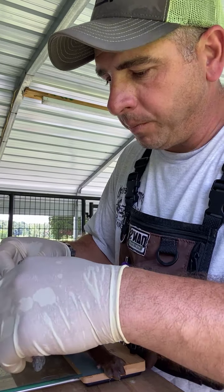And I usually leave the back ones a little bit longer at this stage until next week, because that's going to help them get grip and get up on those toes and move. So there's one little girl.